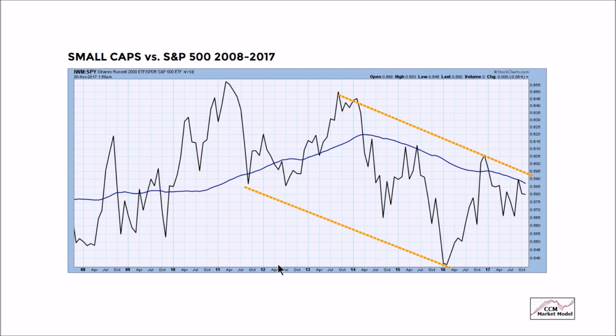We do still have some small exposure to a small cap growth ETF. If we were going to add to our small cap exposure, we would like to see a little bit more from this ratio here. This is IWM in the ETF world relative to SPY. It still appears to be trading in this long-term downward sloping trend channel here with price below the 50-month moving average.